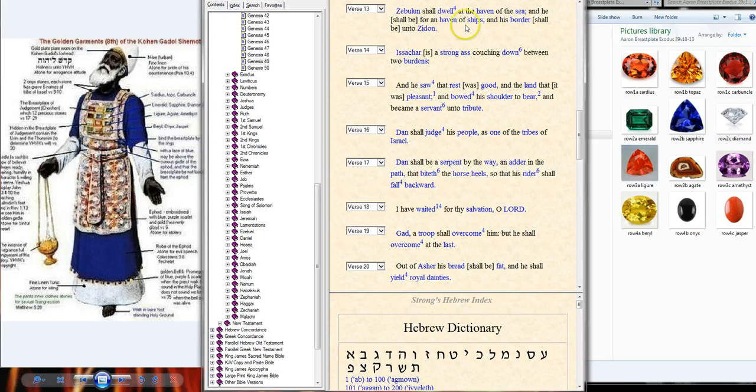And he shall be for a haven of ships. So what this is saying is the works and doings of this generation are going to be ultimately the ships, just like Noah built, that are going to save the inhabitants of the earth. Might not be collected two by two in that same sense, but the spirit resides in the ship, the vessel. So there's that kind of connection going along there.